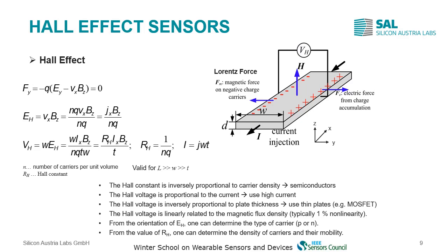And this Hall constant is quite useful because from the Hall constant we can determine the density of carriers in our material, and this is therefore a nice method in the semiconductor industry. Also, if we divide the Hall constant by the resistivity, we actually get the mobility of the carriers.